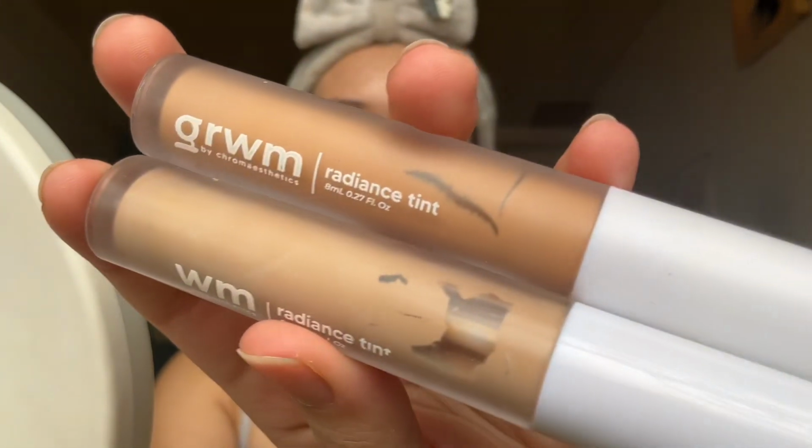In person, you can pretty much see the texture still. But so far, I think it looks really good. And it looks pretty seamless up close. Obviously, it still has the texture because makeup cannot conceal your texture. But it's okay. So for concealer, I use the grwm radiance tint.